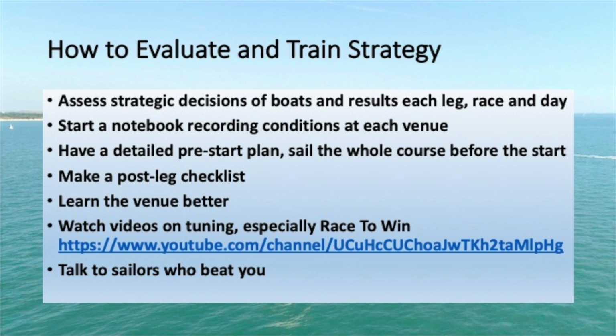Having a detailed post-leg checklist is super helpful. So that just means, like, when you finish the leg, these are the things that you go through. Like, how did my tuning look? How did my decisions look? What did other people do? And you can just leave it there.